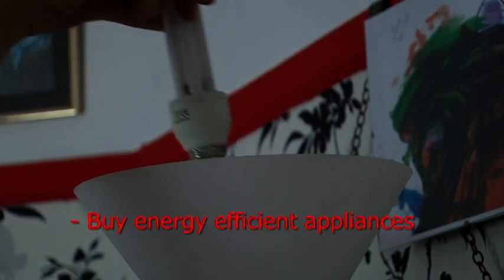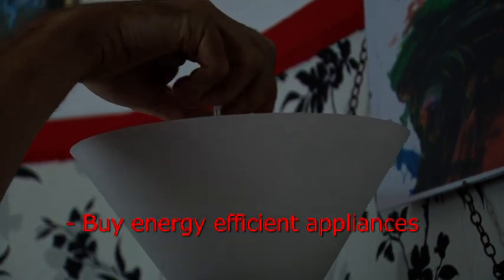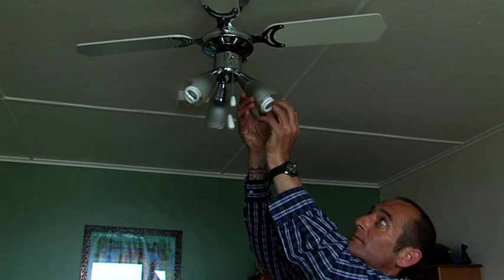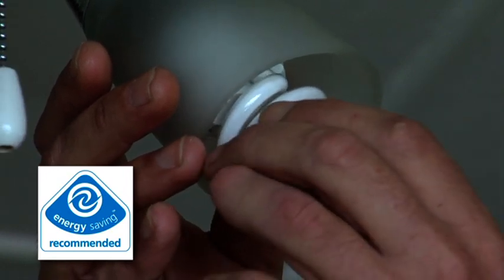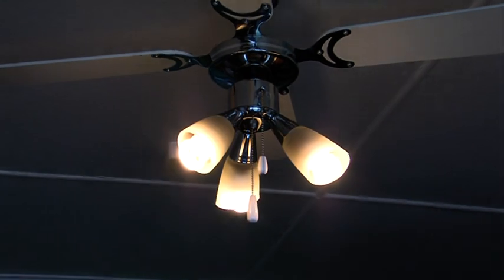A 20-watt bulb can save £60 over its lifetime, compared to a standard 100-watt bulb. Energy-efficient appliances are easy to find and aren't necessarily more expensive. Look out for appliances that carry the energy-saving recommended label, as they're the most efficient available.